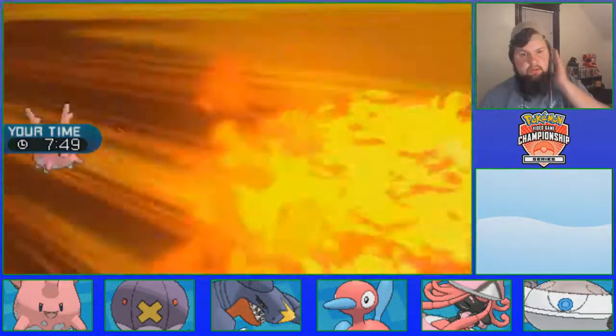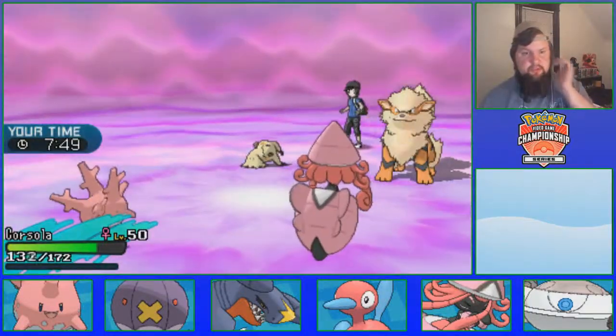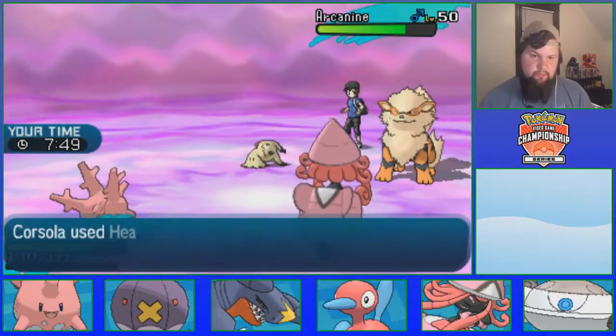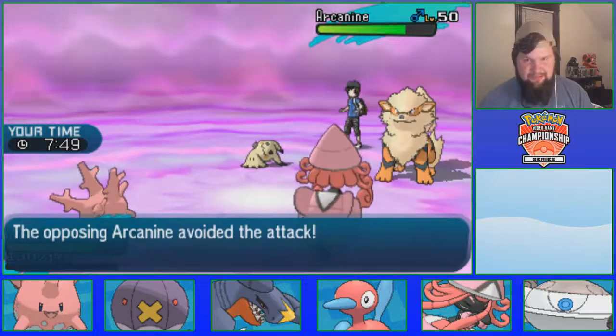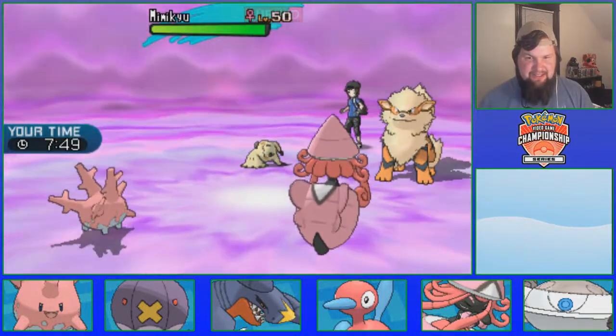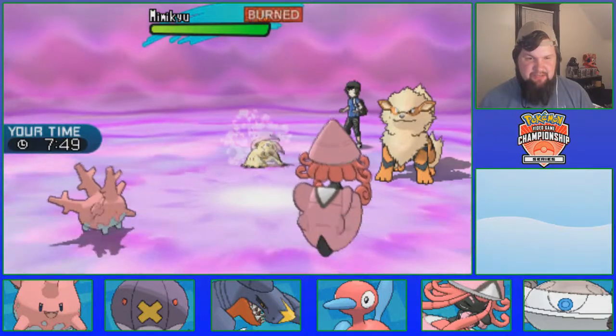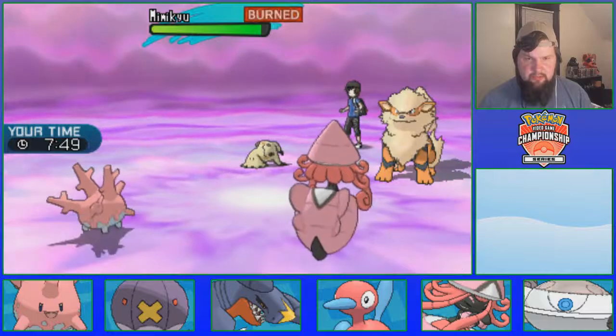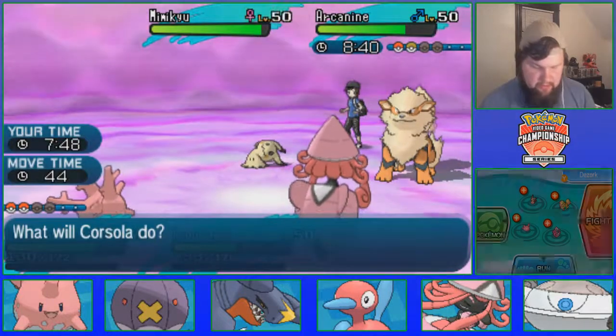Okay. Corsola is going to unfortunately be taking that. Don't burn me. Don't burn me, dude. That seems like a waste of time. Flare Blitzing the Corsola. I mean, if you're going for the burn, cool. But otherwise, attack my Lele, dude.